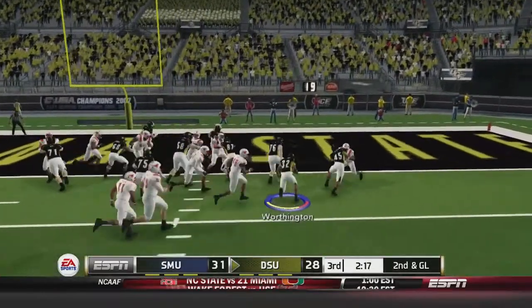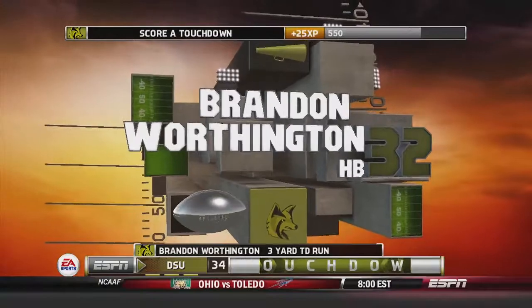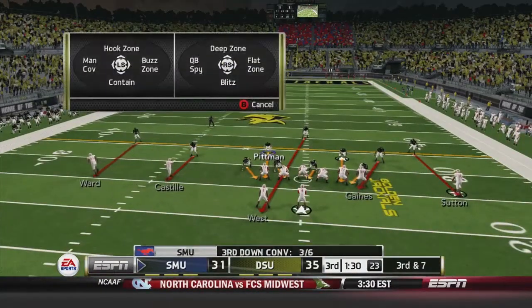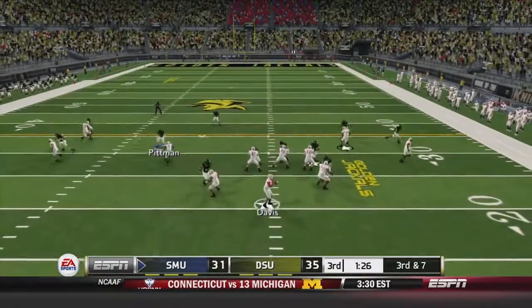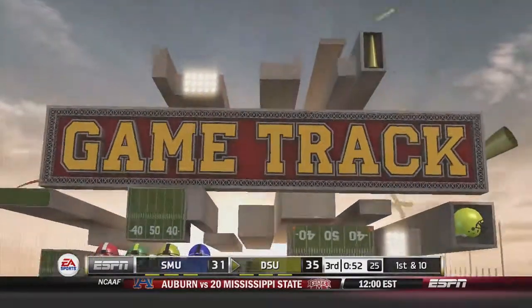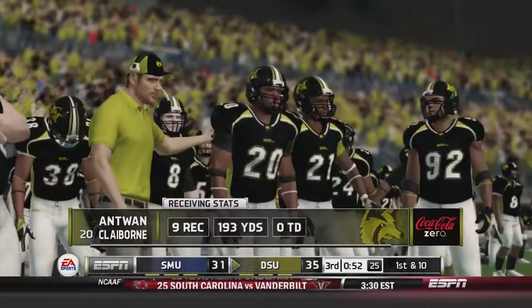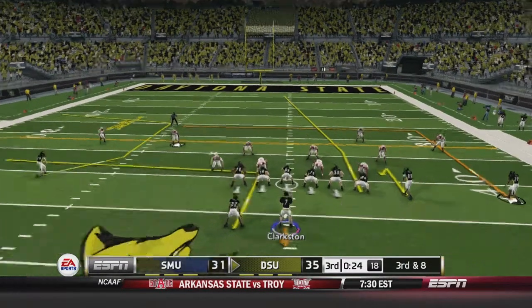So Daytona State is able to get the ball back, and then they're going to punch it in with Worthington again. So Worthington punches it in for a 35-31 lead. And a lot of these highlights are getting to me here, but again, guys, where Silva was on the field, had he stayed there, he would have been able to pick the ball off and intercept that thing. But he moved, he bit on the inside route, and then it was an easy toss and catch.